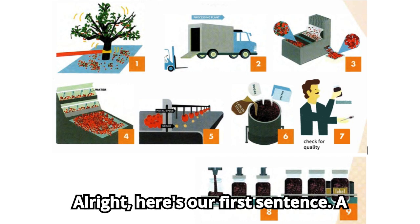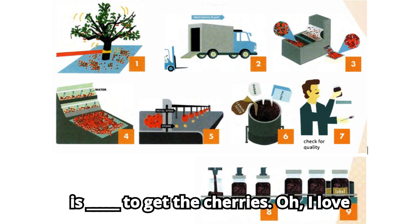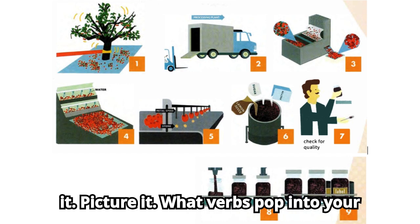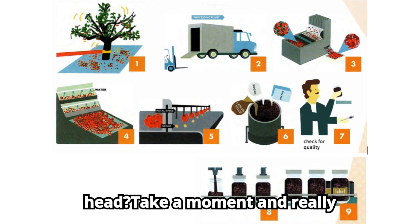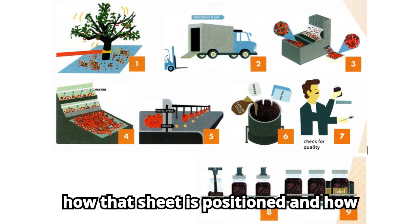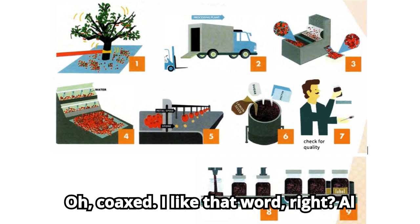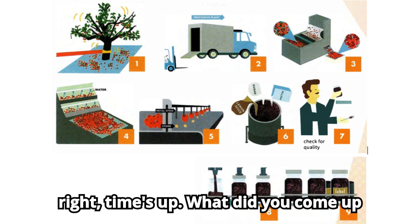All right, here's our first sentence. A sheet is blank on the ground and the tree is blank to get the cherries. Picture it. What verbs pop into your head? Take a moment and really visualize that scene. What words describe how that sheet is positioned and how those cherries are coaxed from the tree? I like that word. All right, time's up. What did you come up with?